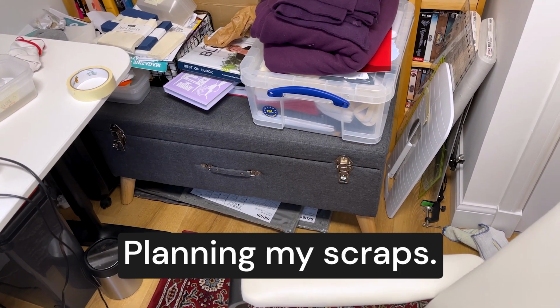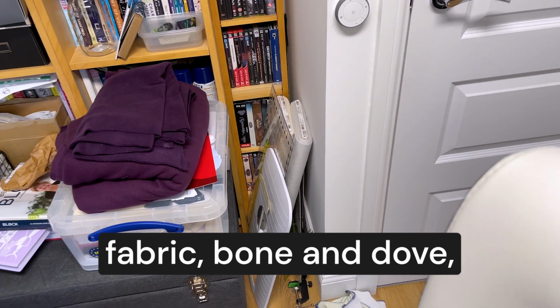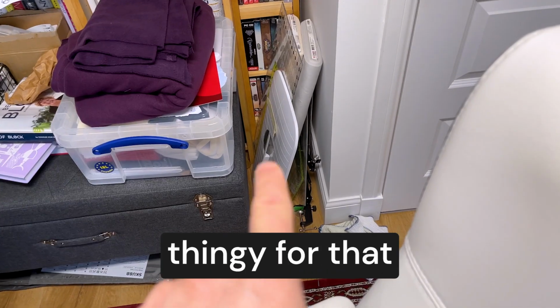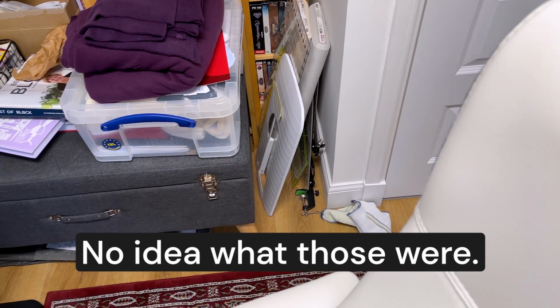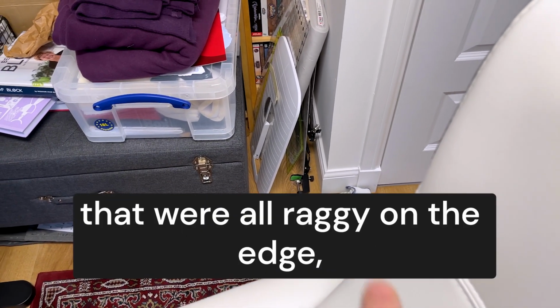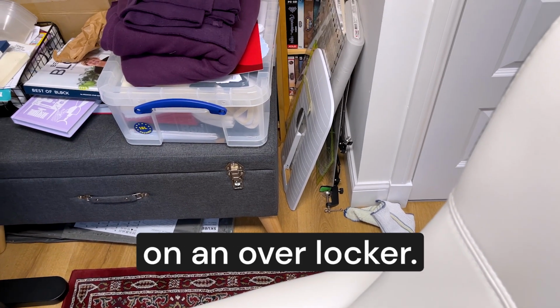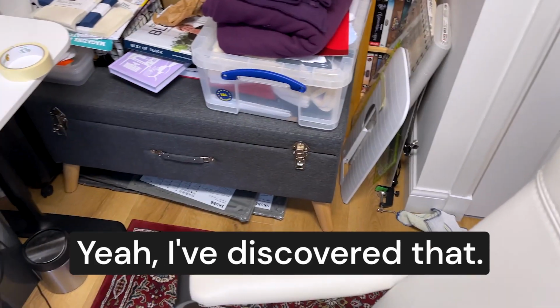It's going really well, planning my scraps. Although there's two bolts of corner fabric, bone and dove, two favorite background colors. Bernina thingy for that. No idea what those were. Oh yeah, those. I was practicing on my overlocker. Cloths that were all raggy on the edge from trying to do it. It's harder than it looks to go around corners on an overlocker. Yeah, discovered that. So yeah.